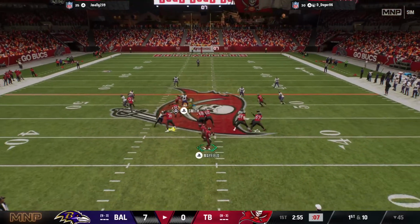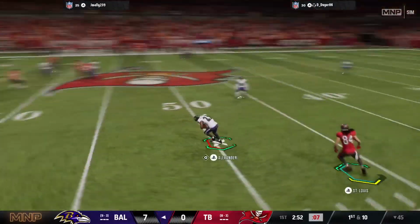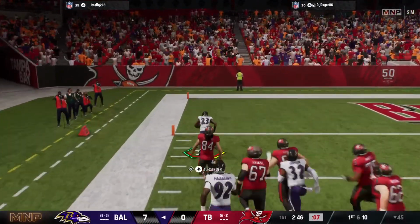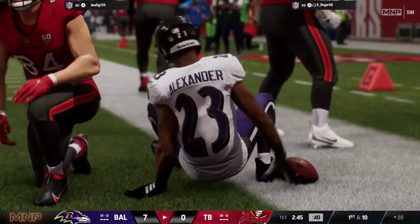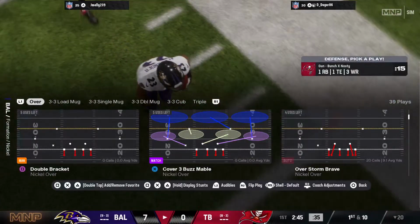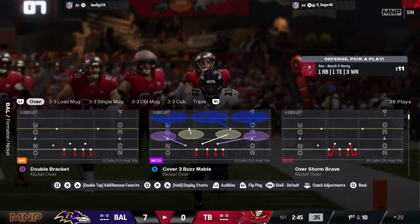What's that? Baker now from the gun. And there's a man there. It's intercepted. Picked off by Jair Alexander. Oh, he fumbles it. They might give it right back. And that goes out through the end zone. So a costly turnover, a would-be touchdown. Going to be a touchback instead. Ball coming out to the 20.